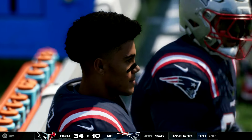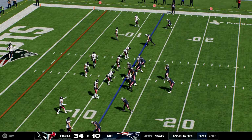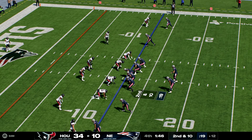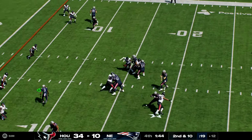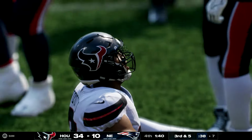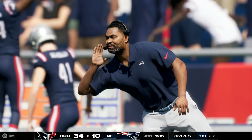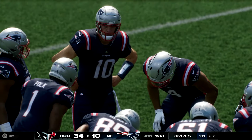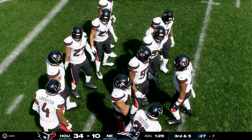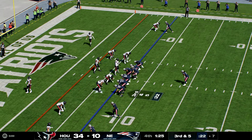Defensively, that's just a missed opportunity, Mike. Anytime you have 2 defenders in the area and neither one of them is able to make a play on the ball, yes, I know that the ball felt incomplete, but, man, you got to get your hands on that ball and take advantage. And he's going to be dropped after a pickup of about 5. Here now, 3rd and 5.